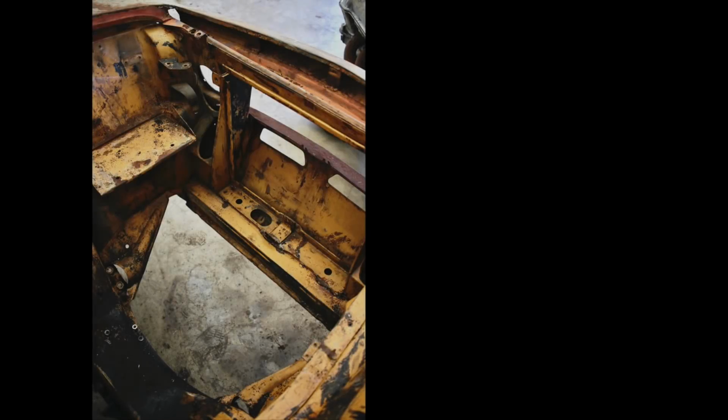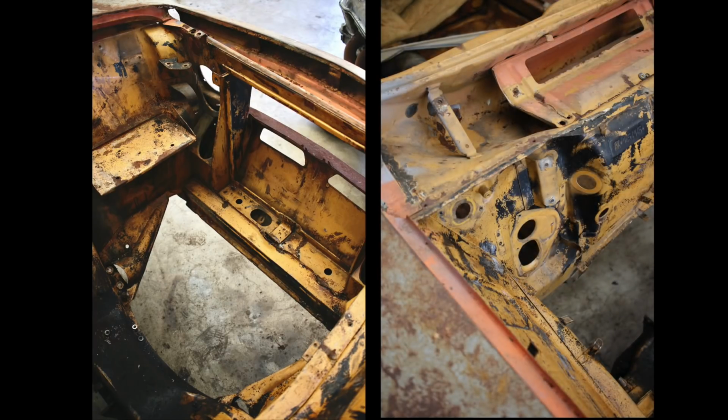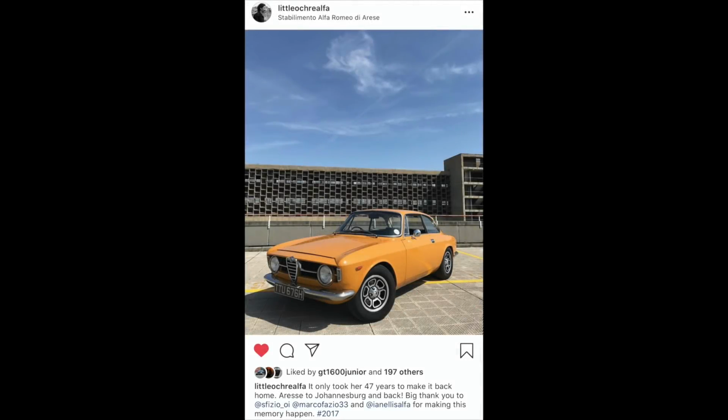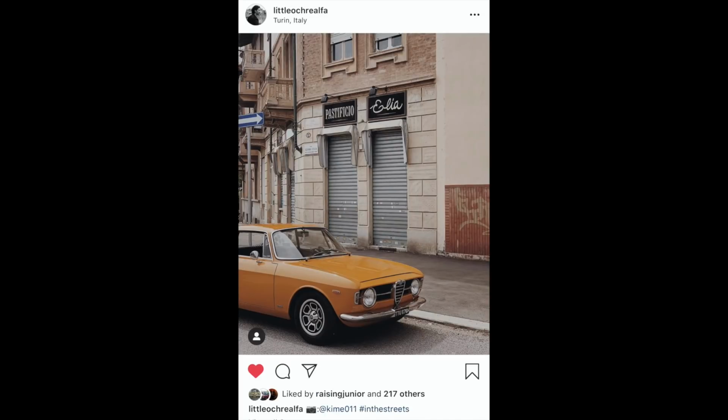When I pulled the seized engine out and pressure washed the engine bay, the black paint that had been sprayed over the whole engine bay peeled away to reveal the original factory paint, which was a very 1970s yellow ochre. At the time, I had been following the adventures of the little ochre Alfa on Instagram, and I thought that the color was so cool and it worked really well on the GT shape.